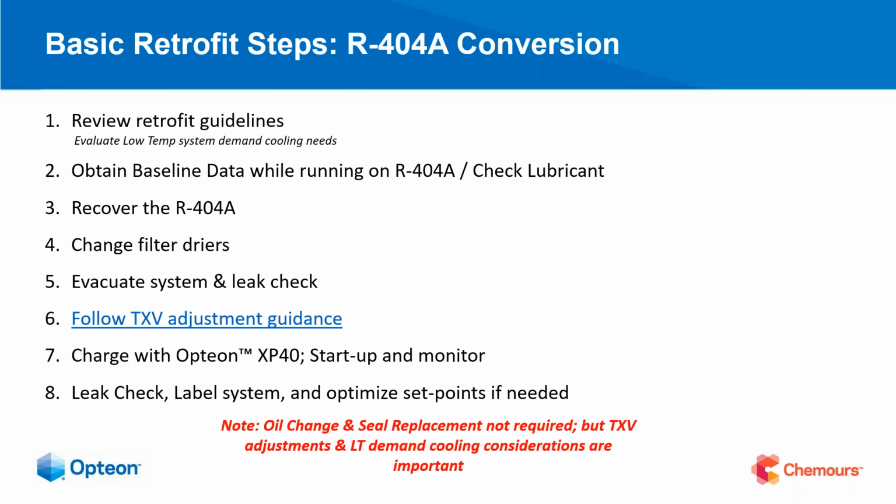However, 9 times out of 10, if somebody comes to me and says, I have a low temperature 404A piece of equipment that has no demand cooling on it, and I live in an area that is hot in the summer, so I'm designing around like 100-degree condensing, you're going to see demand cooling be a recommendation for really any retrofit away from 404A. The other steps are pretty similar to the 22 conversion we just covered. So obtaining the baseline data while running on 404A. Again, like 22, retrofits aren't going to fix existing problems in the system. And then really just doing a check on the lubricant.